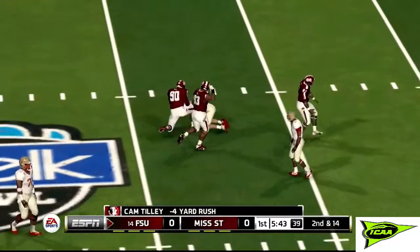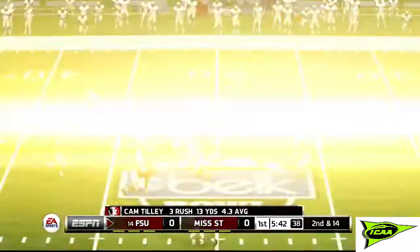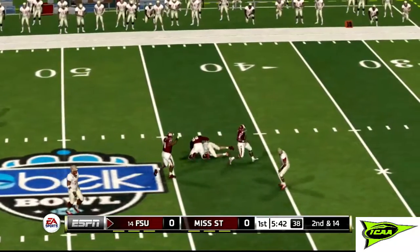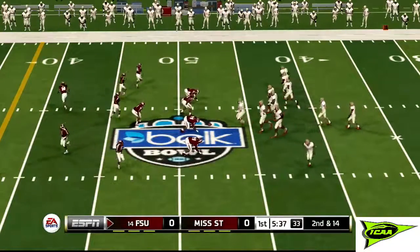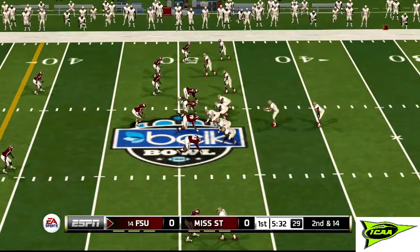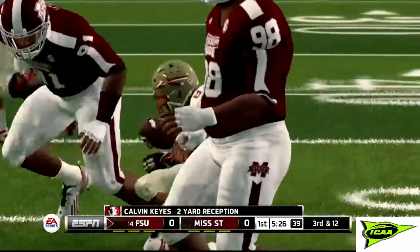He's taken down at the 48. He had nowhere to go on that option play. Boy, he's lucky he held onto the football there. From their own 48-yard line, it's second down. Here's the halfback on the screen. Brought down right around the 50.